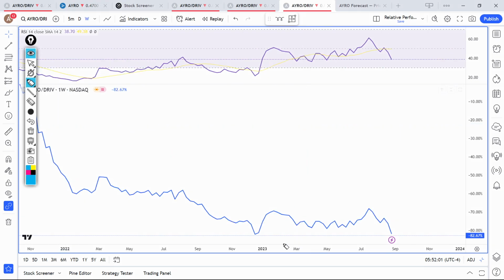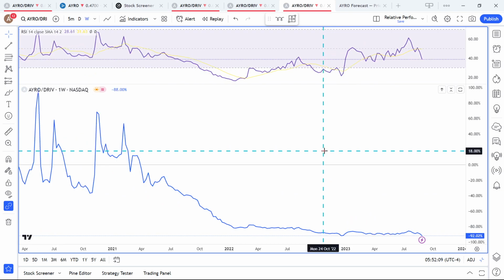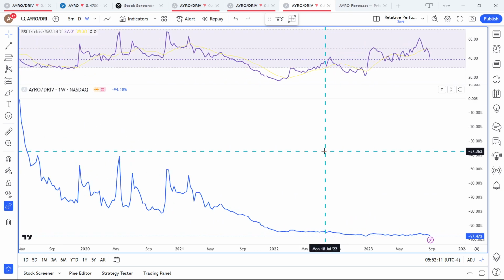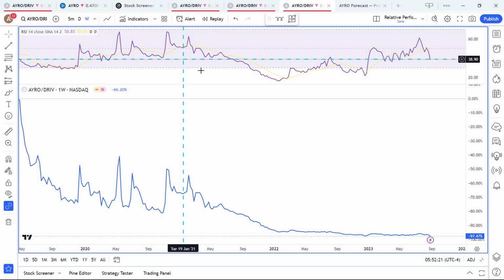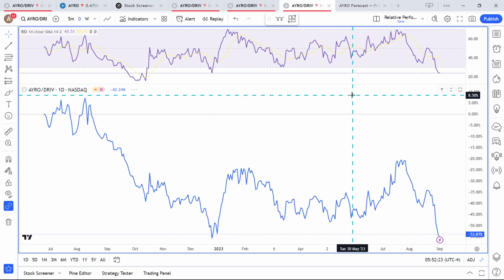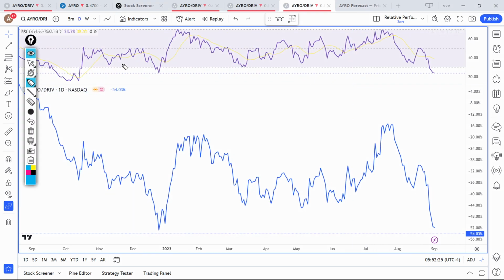So you can see here as well, in this pair we are at horizontal support. You could also say double bottom. But this is interesting. Looking at the RSI level here, and here, it's been a level where we have seen some bounce from AYRO in the past. Looking at the daily data points, also quite interesting. At this level, you can see we are testing it now here as well. And then you have, yeah, it's an interesting level.